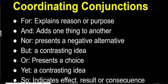Or presents that choice. It means one or the other. So she could have coffee or water. I have to make a choice between them. And as you know, Ms. Welch will always choose the coffee.